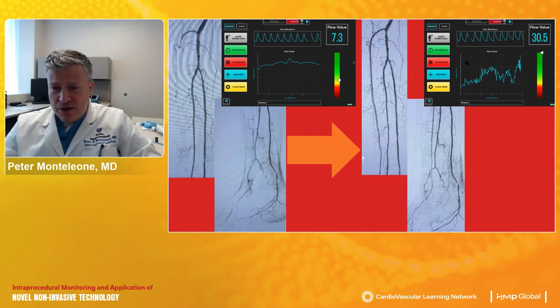It also lets you know about the mechanism by which you're fixing it. We're working via retrograde access. There's a period of time where there's a sheath going retrograde. As a result, there's some concordant vasospasm that happens in that area. And then we're working to actually open up the flow. And you can see with real-time monitoring a really pronounced improvement. Extremely important when we're thinking about some of these complicated decisions that we make when working below the knee.